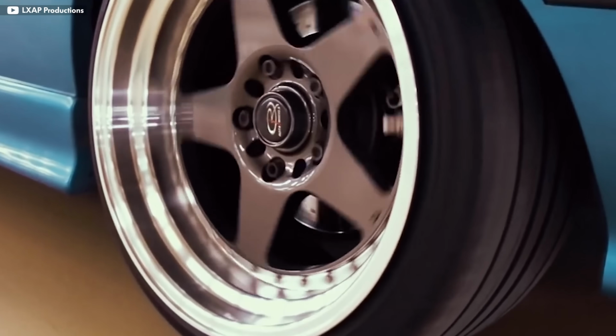Even if you don't swap the engine, if you lower the car and slap on some meaty tires, you're gonna have a lot of fun. Again, I know because I used to own one. Not gonna lie, I'm a little biased. But there's a reason you're seeing these cars more and more.